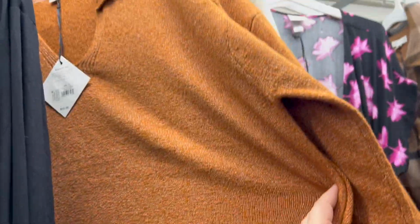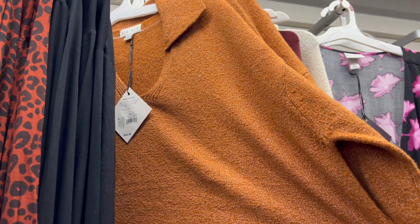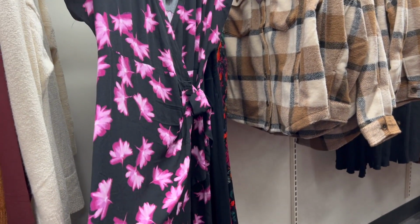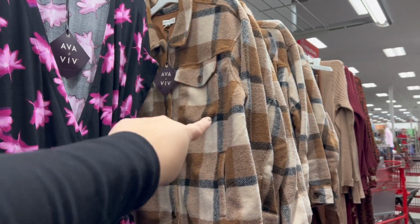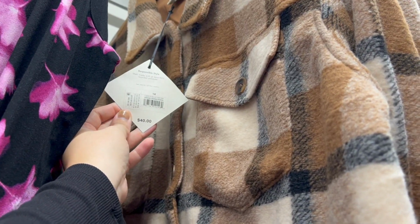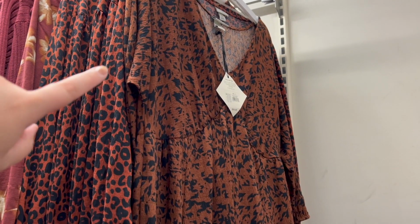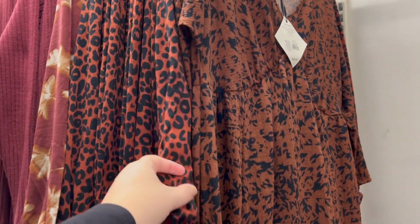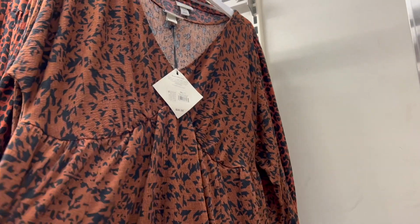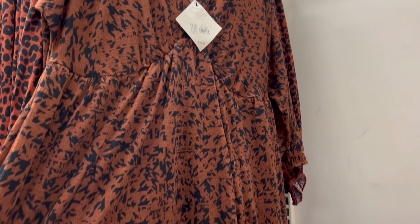This top is pretty cute too. This sweater, it is 30. This dress, I don't know how I feel about it, but these, that is really, really cute. Let's see, that is 40. So this dress is kind of chilling by itself. I really like this one too, and I think I'm gonna try that on, but this one is in an XXL by itself. It's $30. I'm gonna try this on as well.